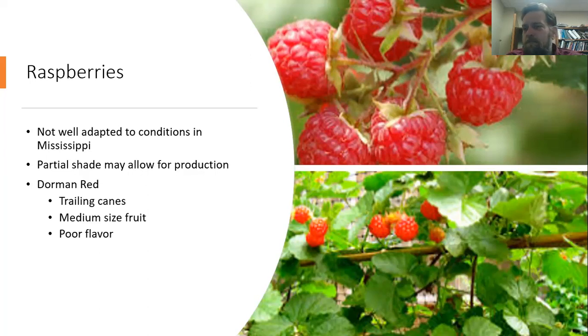There's been some effective production using a lot of shade, either shade cloth or just planting them in areas where they're going to get more shade. And there's one variety that has been recommended here called Dorman Red. It has a trailing cane. The fruit, they will produce. The flavor's not the best raspberry you're ever going to get. But if you do want to grow raspberries down here in Mississippi, that is an option for you.